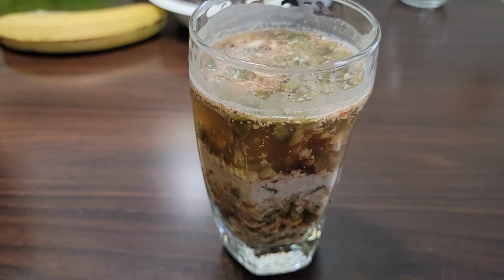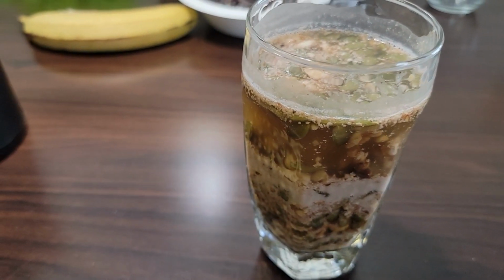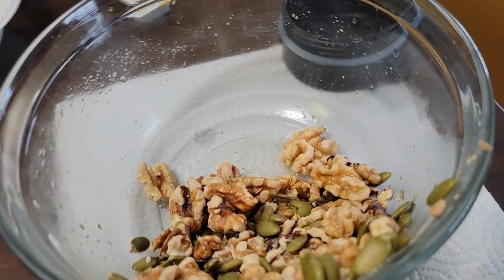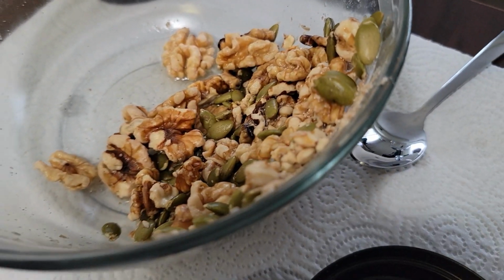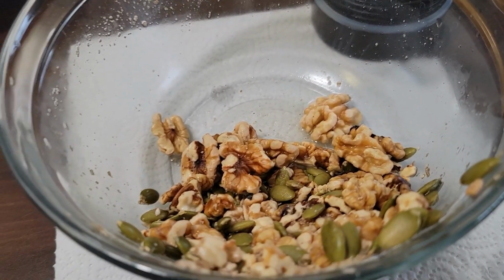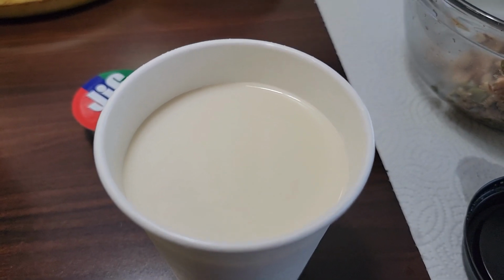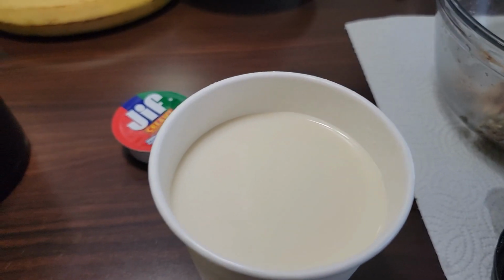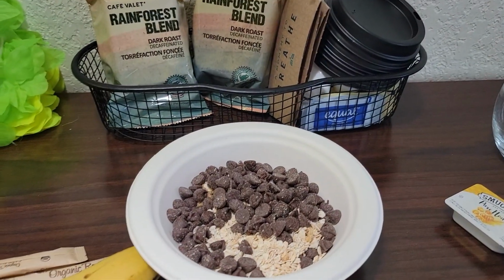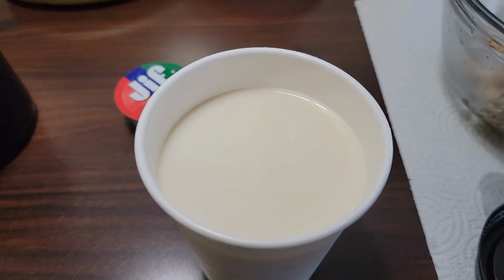So our pepitas and our walnuts have now been soaking for over 3 hours. I'm going to go ahead and drain them and try to keep as much of the walnut meal, the little small particles, as much as I can. All right, so we got a nice little rinse without losing too much of the walnut meal. I've taken my oat milk out of the fridge, and I'm going to go ahead and prepare the peanut butter and the chocolate in the microwave. Actually, I found that to be pretty effective last time.